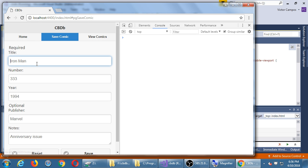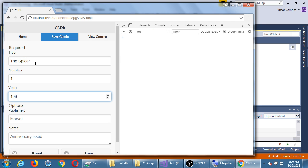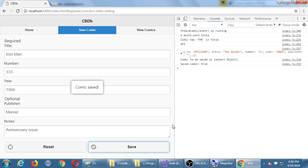I'm going to save a comic. The Spider number one. Click save. Then I get the pop-up. Comic saved. So there was a slide up animation. When I click outside of it, it slides back down.